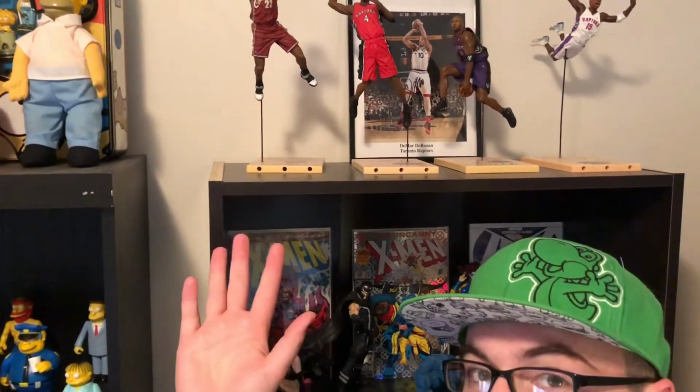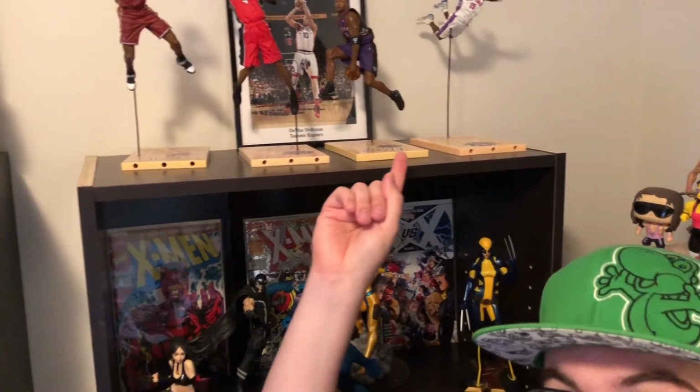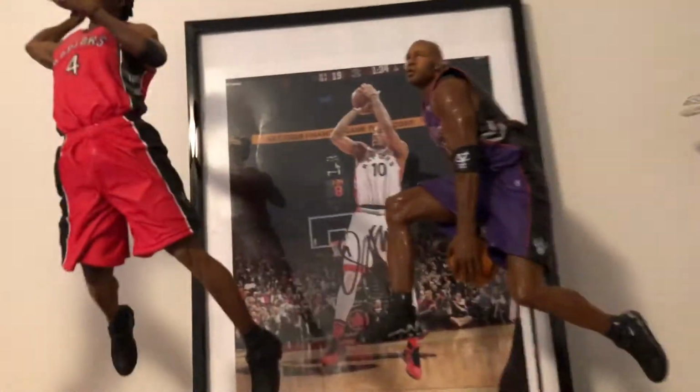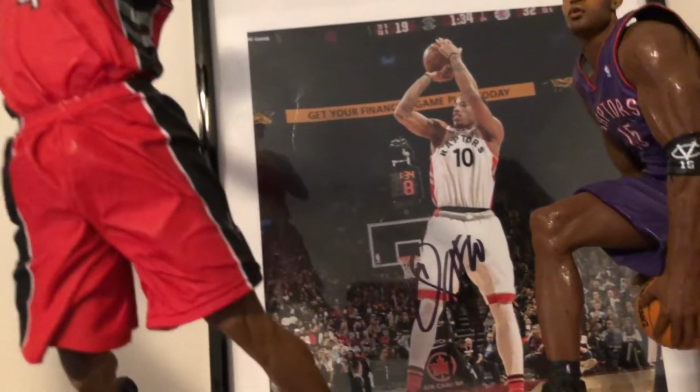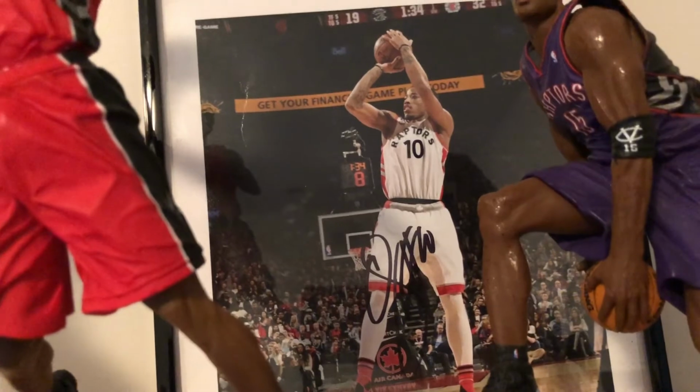If you know me, you know I love the Toronto Raptors, and I have ever since I was like 13 years old when Vince Carter was dominating the NBA. Up here, I have my little Raptors shrine. Ignore LeBron James right there. He's not a Raptor, but these guys are. We got Chris Bosh, Vince Carter and Vince Carter, and behind all of that is my autographed DeMar DeRozan photo, which my friend AJ got for me at the All-Star game in Toronto.